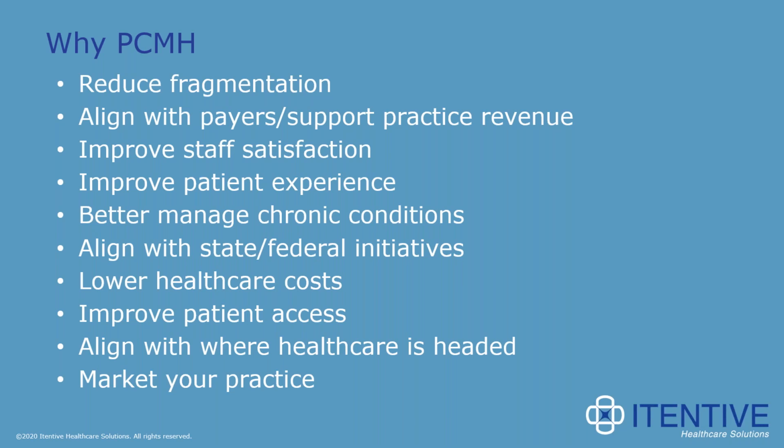So as a result, many payers will actually provide incentives to PCMH recognized practices and offer benefits ranging from enhanced reimbursement to preferred provider status. We've also found that this can actually help you better negotiate your payer contracts. And I think it goes without saying the PCMH model is also associated with better staff satisfaction and a better patient experience. As you can see, there are numerous other benefits we've listed on your screen. You can use these as tools or conversation starters to elevate the conversation and gain buy-in, but we won't go through all of them.